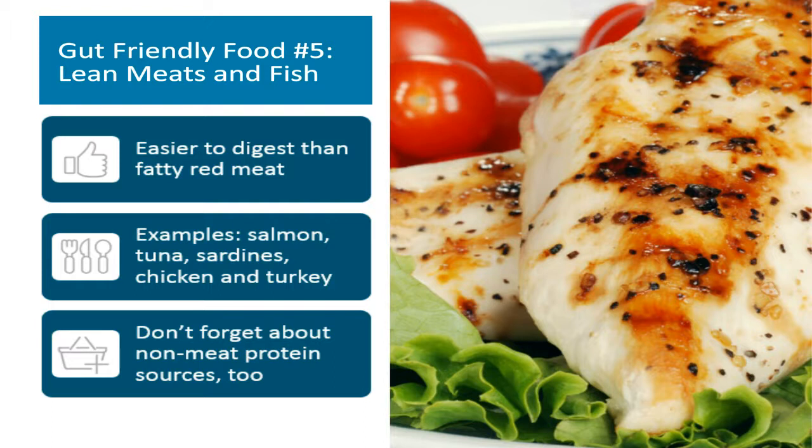Lean meat and fish aren't the only ways to get your protein fix. Eggs, beans and peas, nuts and nut butters, tofu, and tempeh can provide protein too. Many of these are high in fiber, which provides an added benefit for digestion.